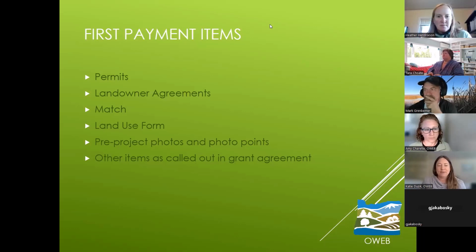Restoration projects require pre-project photos and photo point maps. Those can sometimes also be found in the application, but we do require them to be assigned photo point numbers and be able to see where those are on the map. This is just a nice way for us to track where the funds went and what transpired with our public investment. Lots of times in the past, we had missing photos, laptops that crashed, and staff changes, and no one could find the photos.